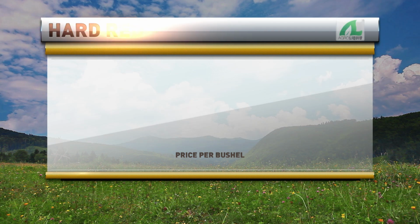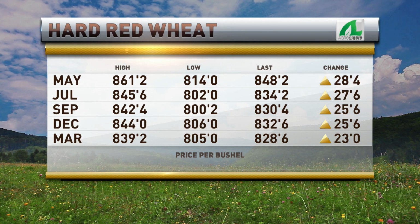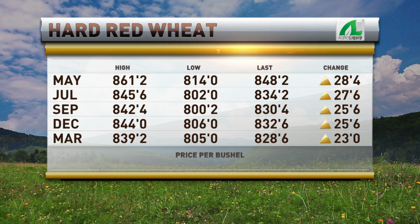Moving over to the Kansas City hard red wheat there, 28 1/2 cents higher. These are much more fun to announce. 8.48 1/4 is last in that May contract. We got a December board of 25 3/4 cents higher there to 8.32 3/4.